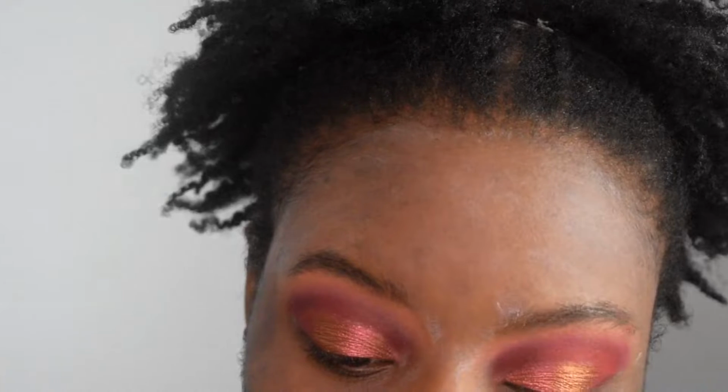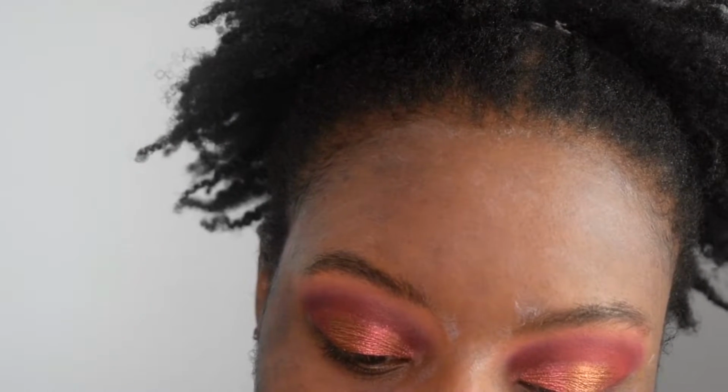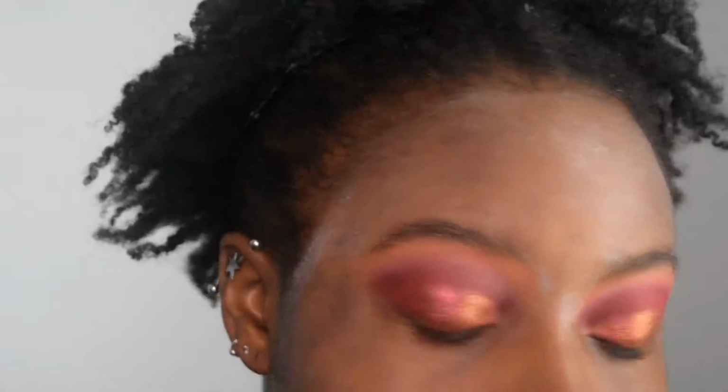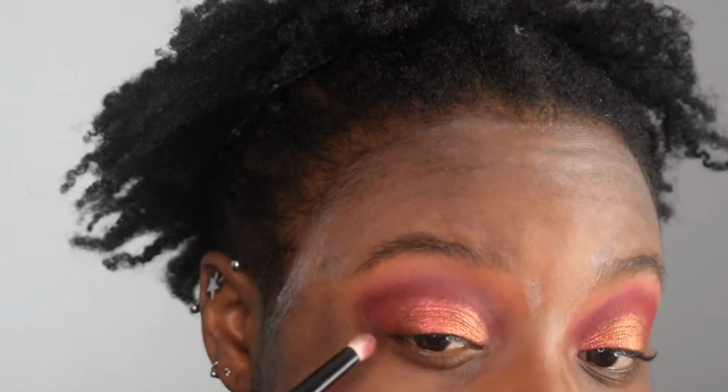I kind of want to deepen out my outer V. We'll see if it works. It is a red, so it might be hard. I might have to use a black, but I don't want to. So let's see if this brown will. Won't. Okay, black it is.